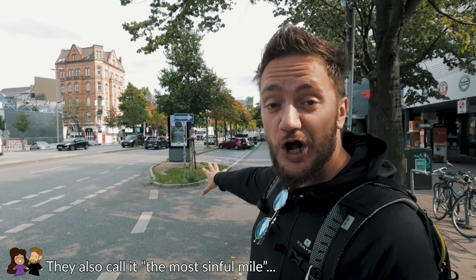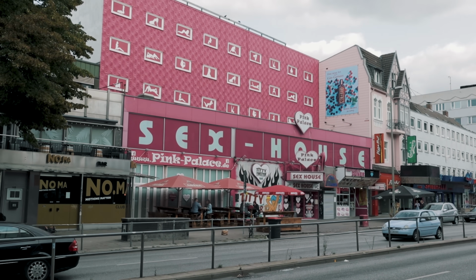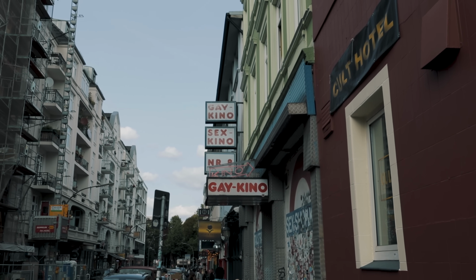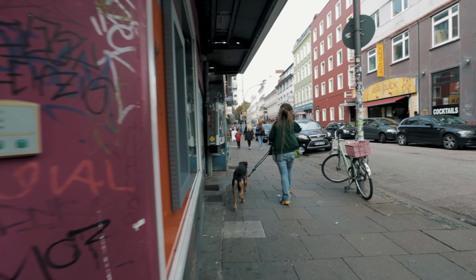Alright, so we just made it to the infamous Reeperbahn here in Hamburg. This is the western end, and it's this long stretch of street going down there. It's just super famous for its red light district, nightlife, a lot of bars on here. I think it's the most infamous partying nightlife street in all of Germany. And as Diana just taught me, the red light district here is bigger than the one in Amsterdam. Yeah, that's what I read somewhere. Yeah, so pretty impressive.